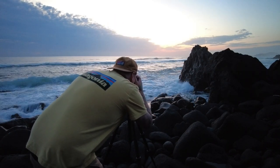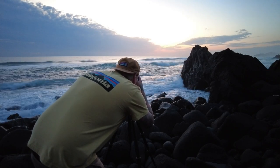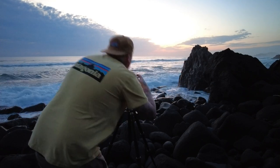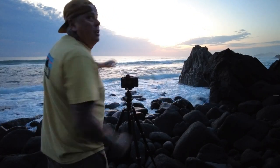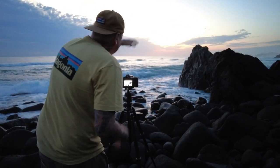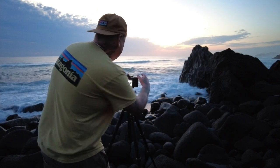So I'm just getting this big, awesome looking rock hitting out. Here, got some nice soft clouds out here. Just waiting for some waves to crash in around all these rocks here, and then I'll take a 3 second shutter speed.